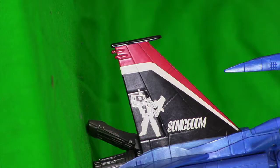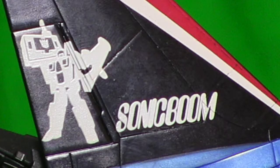Magnificent! Hey look! A G1 Seeker holding Soundwave! Sonic Boom, save the planet from disaster!